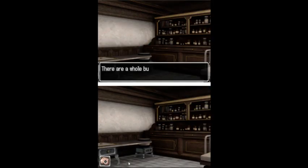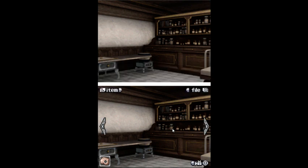Seven titties. There are a whole bunch of bottles on the shelves. They all look like medicine. They've got labels, but they're all big medical words I don't really understand.